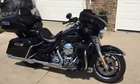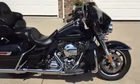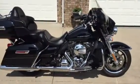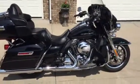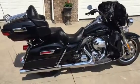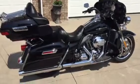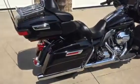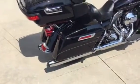This is a 2015 Harley Davidson Ultra Limited Low. This is the low model. It has been lowered approximately 1.7 inches by the factory. They achieved that through the suspension and also the seat. The color of this Ultra Limited Low is vivid black with gray pinstriping.